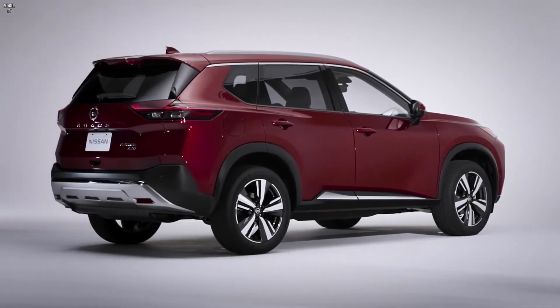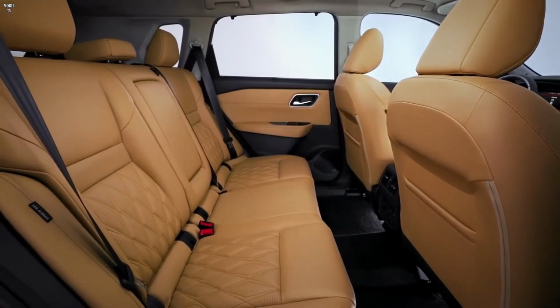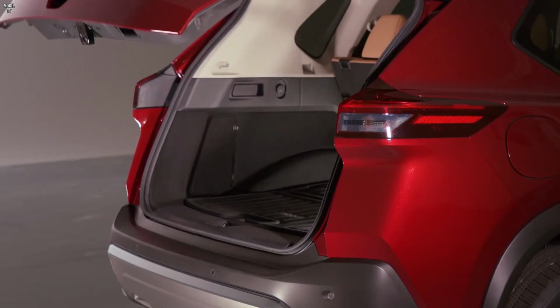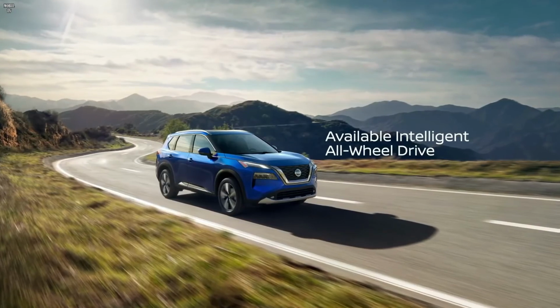Plus, you'll get standard rear door alert, a patented feature now available in many Nissan vehicles to help parents remember, with a quick honk of the horn, to not leave precious cargo behind in the rear seat of the hot car. Once you're on the road, Rogue offers enhanced driving dynamics with a new standard vehicle motion control system and available enhanced intelligent all-wheel drive.